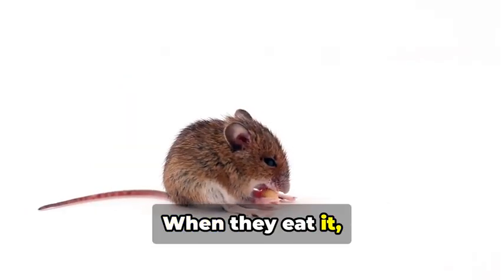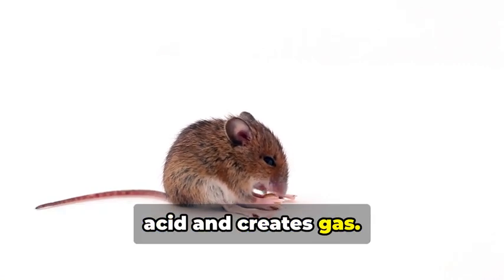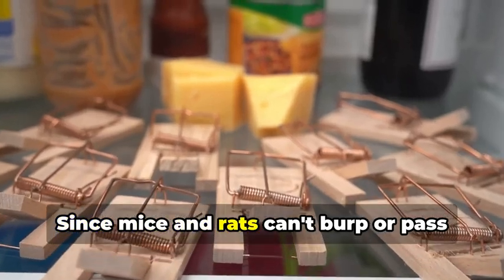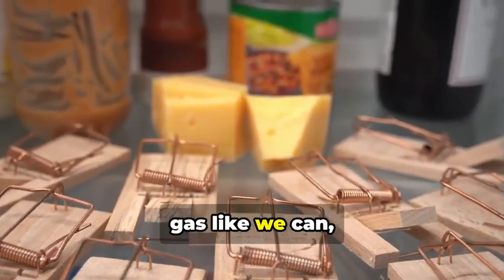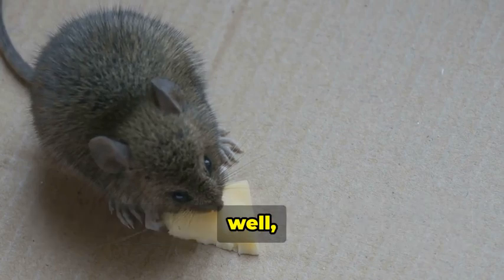When they eat it, the baking soda reacts with their stomach acid and creates gas. Since mice and rats can't burp or pass gas like we can, the pressure builds up inside them and, well, problem solved.